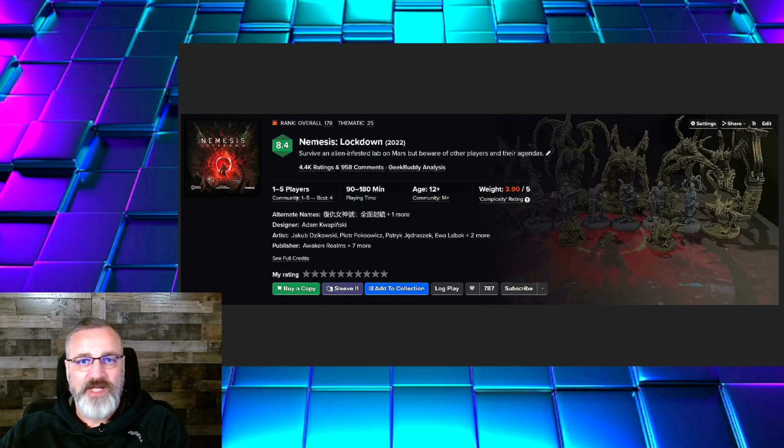So if you're worried about spending money on a game and not being able to play it, this is not a concern here. The average playing time for this game is 180 minutes. Recommended age is 12 and up. And the complexity rating is a 3.90. So it is getting up there. Probably a good game if you've been pretty experienced with other board games before you jump into this one.